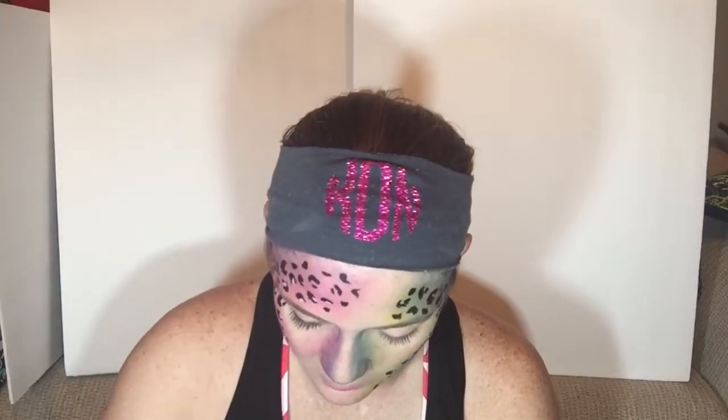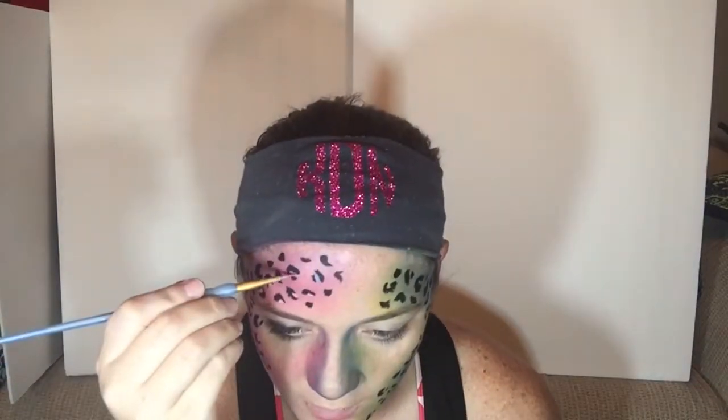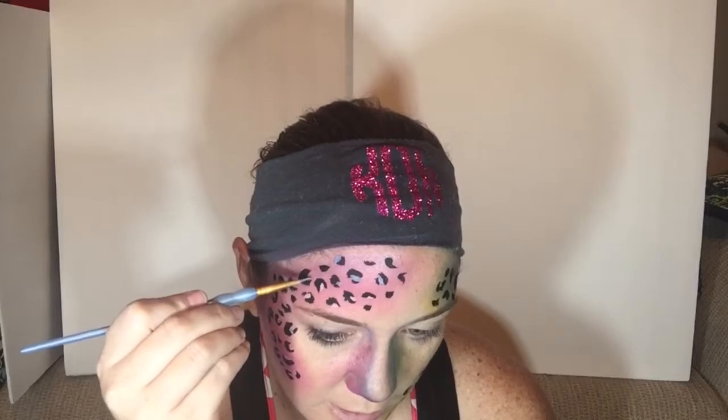So now we're gonna do purple, and my purple is very light as well. This is my purple. So I'm going to deepen it up a little bit as well. I'm gonna take the purple and fill in these little dots. Some of them you can just sprinkle with a little bit of color.